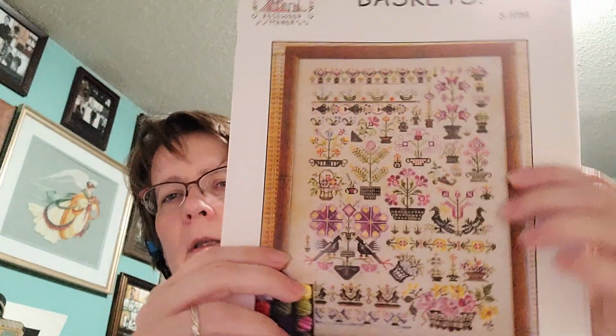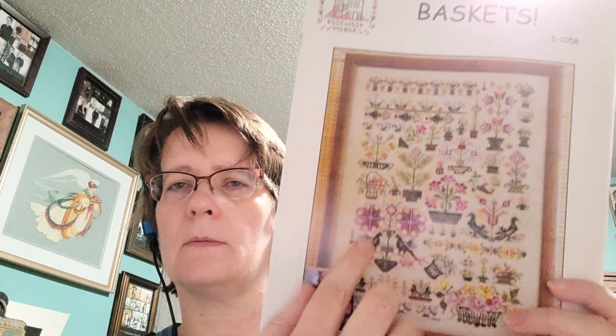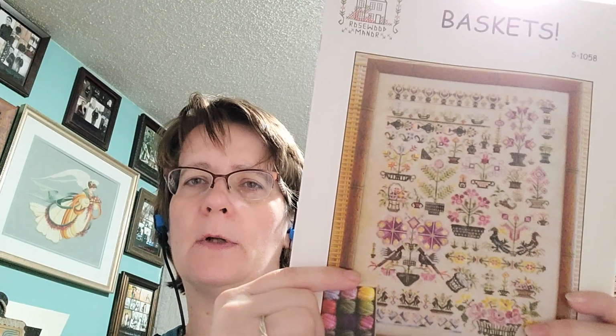Baskets. Now, this uses the Valdani, and I am using the Valdani threads, but originally it's 28 count Wren by Picture This Plus, because these are 3 strands when they come off the spool. I had so many struggles with it. So many struggles. I did not want to give up on the project.